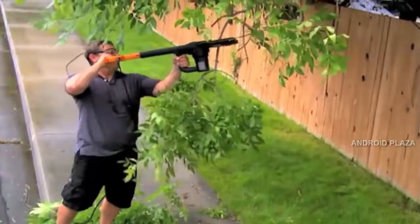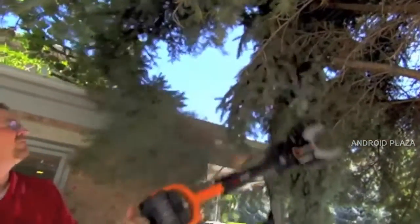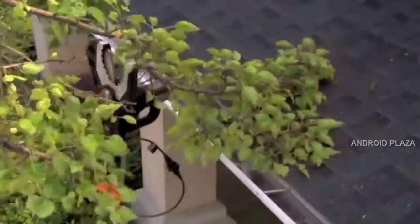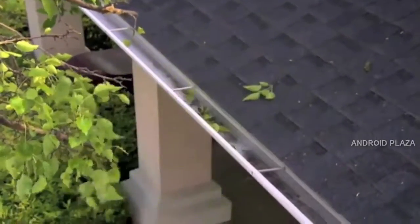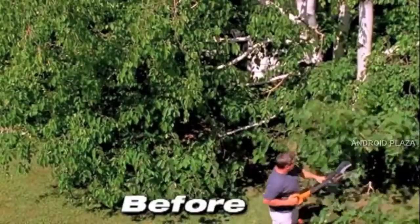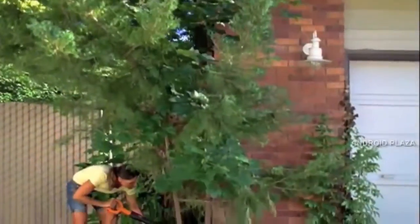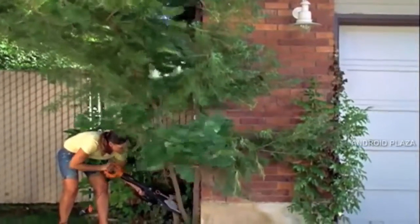You can easily remove low-hanging branches over your walkways. Get rid of all those branches that are too close to the roof. Safely trim limbs hanging in your rain gutters. Quickly remove unwanted bushes or hedges. Trim away low branches on your trees for a more pleasing appearance. Cut branches which block sunlight from flower beds or gardens.